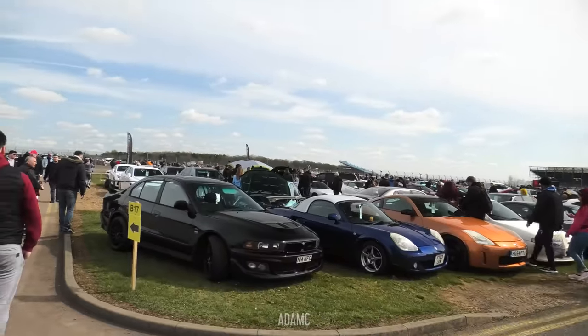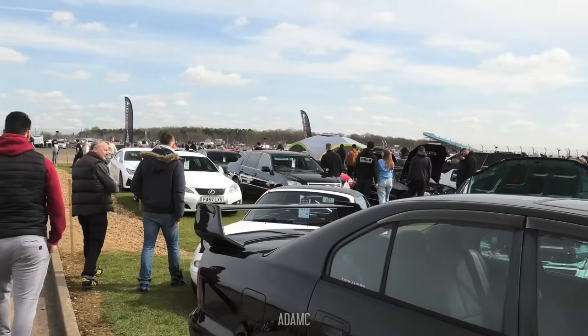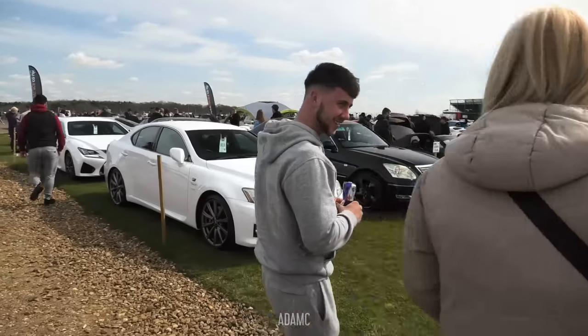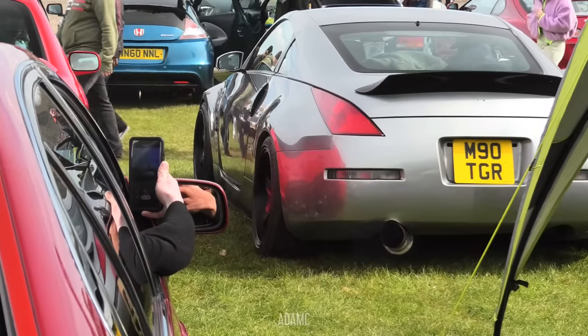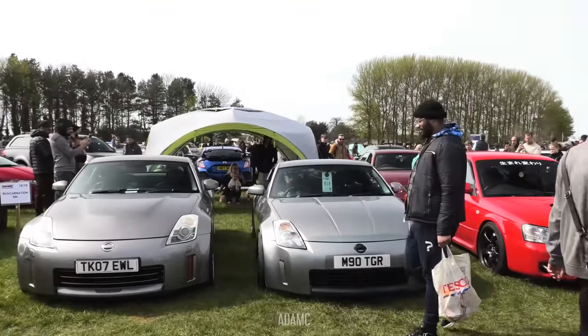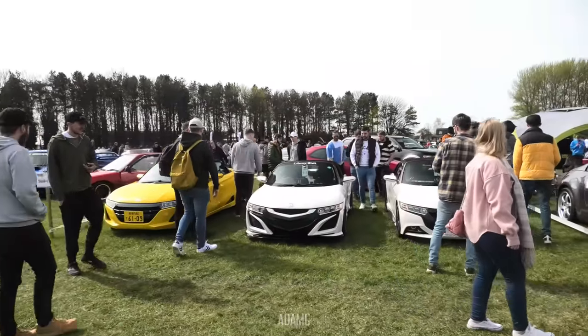So, we reach another section and more people are revving. They are definitely flames. Now, excuse my voice, it is currently disappearing from me. This guy loves 90s junk. Oh, that was a big one. What is it? It sounds like a 350. I was going to say it sounds familiar. So, beyond the noisy 350Z, we've got this trio of Honda S660s.